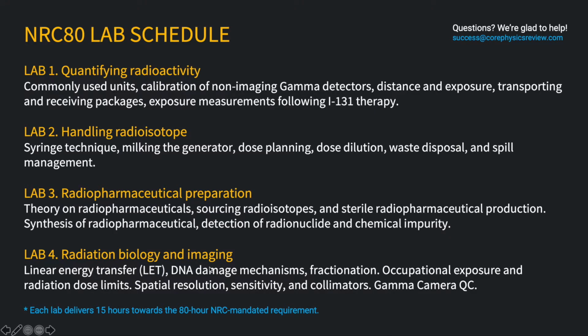And then in Lab 4, we cover the requirements for radiation biology, but then also, you'll see me in lecture talk about image quality as it relates to gamma cameras, nuclear medicine, nuclear imaging, and that's really practical for the core exam. We want to understand what dials you can turn in a machine in order to improve image quality. That's sort of a recurring theme in the core. The other recurring theme is patient safety.